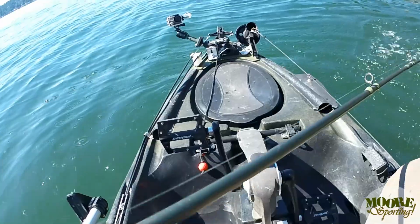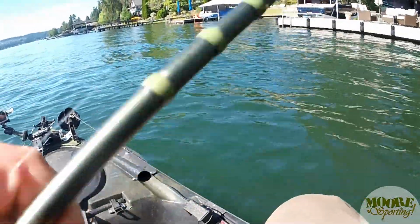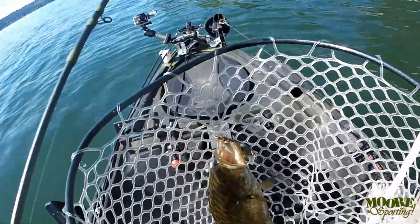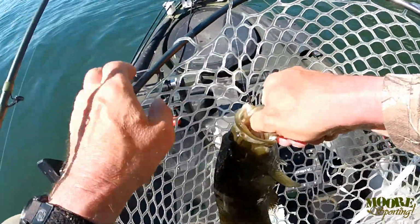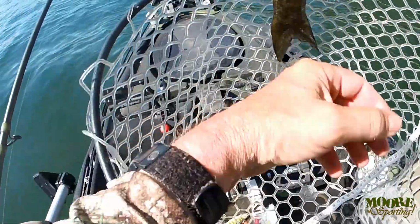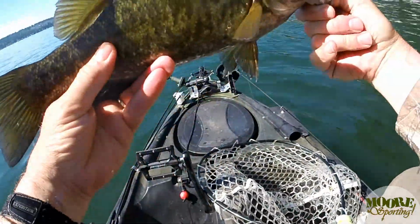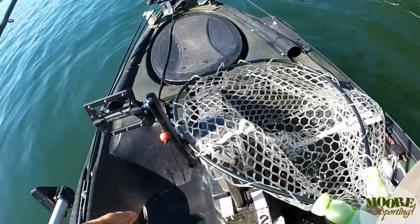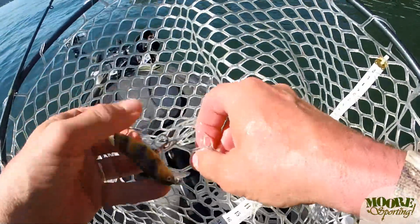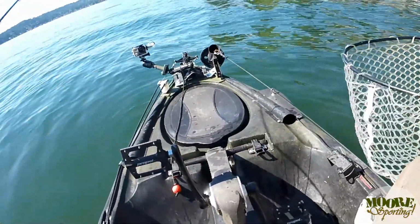Nice smallmouth. Oh, he's got hooked, that's why. Come here, buddy. Let's get that off of you. Whew, that's a nice fish. Guess he wasn't got hooked. He just... That's a nice fish. Not big enough to measure, but nice fish. Got me excited there for a second. All right, let's just try again.